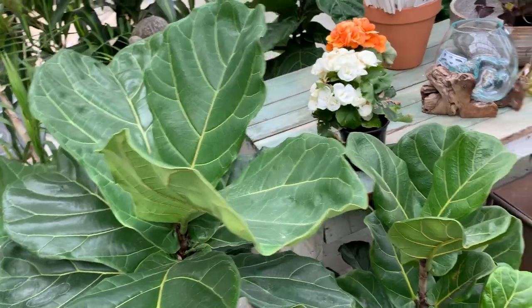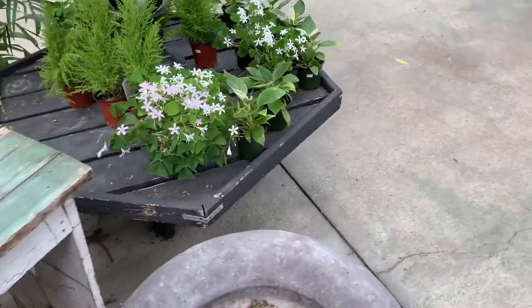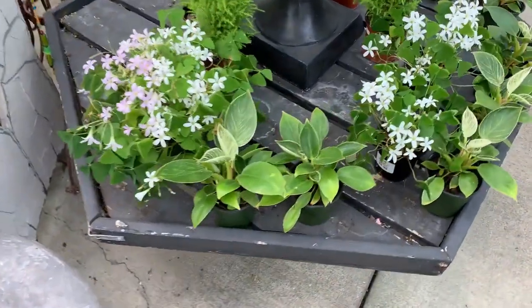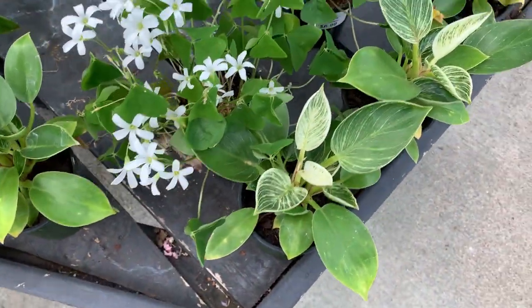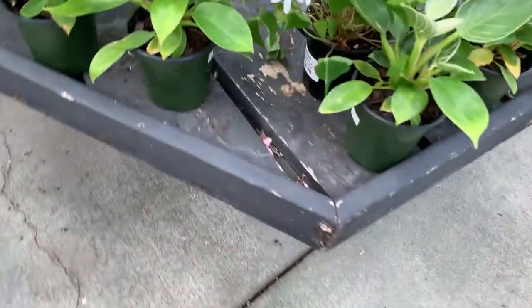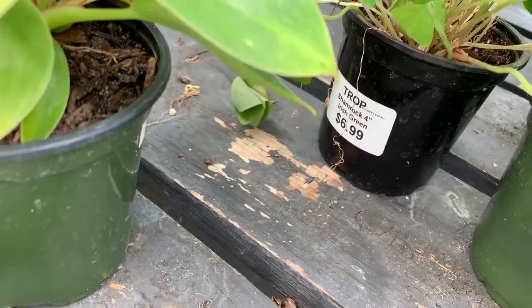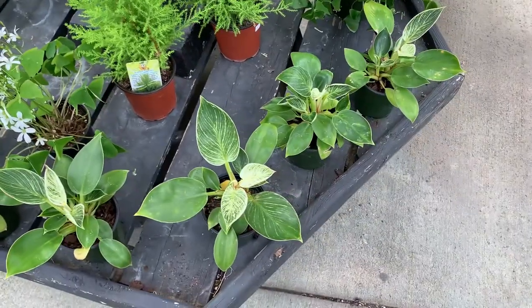Alright, we have some more fiddles, got solids. Oh, they have birkins. Hello, adorable little birkins. If I didn't already have one of you, I would probably pick one up. I think they're... Let's see. Oh no, that's not it. $16.99? Not great, but not terrible.